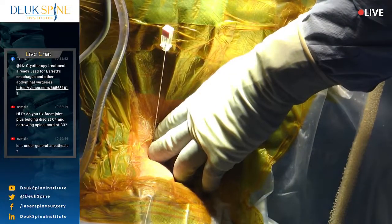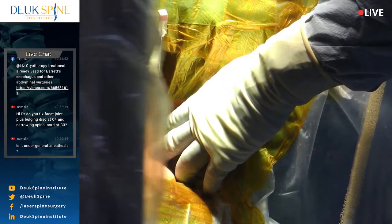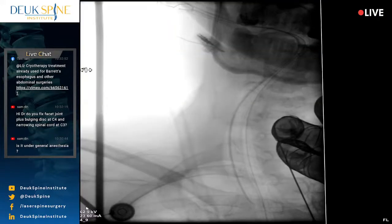Quick. AP. Another AP, sorry. As soon as I'm done with a lateral, I want to see the AP. Quick shot. All right, good, lateral. So I'm pretty much in the middle there. And now we'll go ahead and advance once I get a lateral view back.